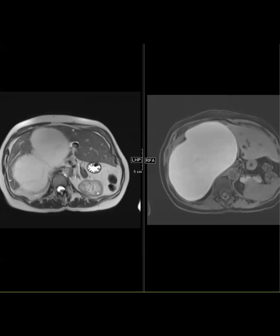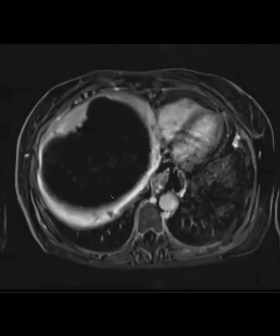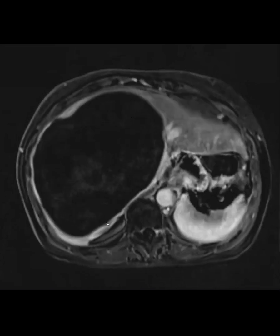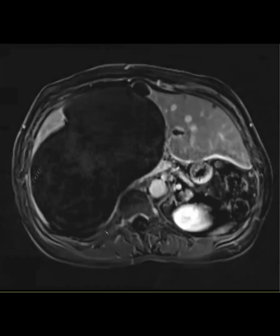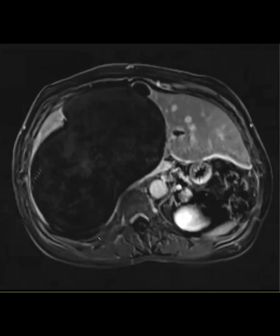And then on the post, it was a little confusing, so you have to go to the subs. And on the subs, all those lacy kind of septations don't really enhance. So what are people's thoughts on this? Would you call it a cyst, a mucinous cystic neoplasm? Would you hedge?